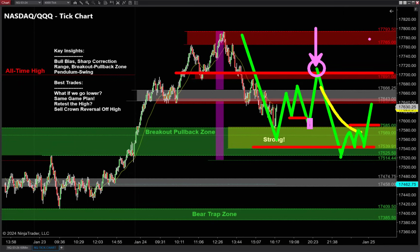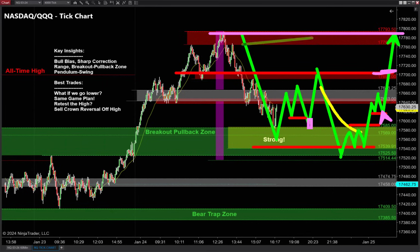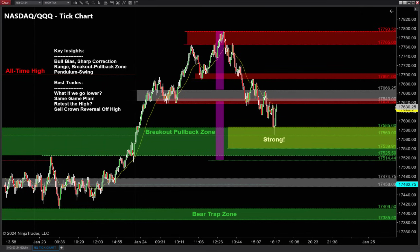What's my problem? My problem is I don't want to buy high. What's my solution? Always, I want to buy as low as I can. I'm going to buy with those bear traps on the way higher. Take some profit off at this level here, profit off, of course, back up to retest the high. Again, the same basic idea we talked about on the S&P.